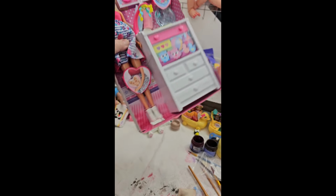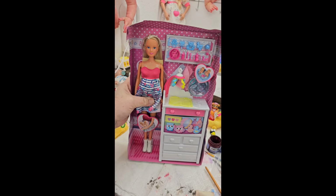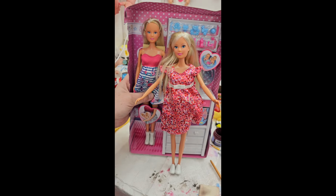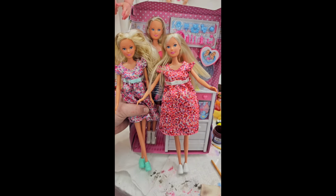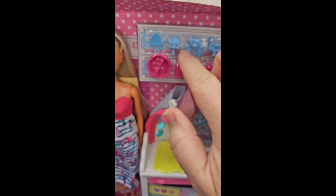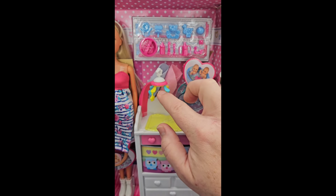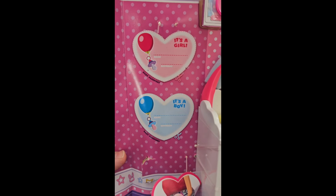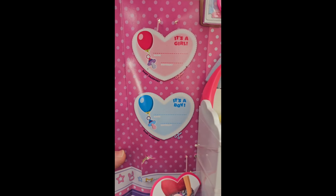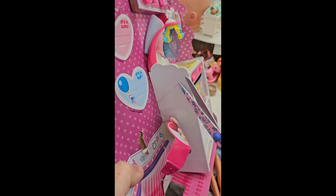I think this one also looks a bit more mature than the other pregnant Steffies I have. I don't know, maybe they got the same look. We're gonna need to get them a house. Look at how cool that is. We've got blue stuff for the boy. We've got pink stuff for the girl. The little mobile here on the changing table. This is really awesome. We even got birth certificates we can cut out. We better get the nursery set up before we get those twins out of there.